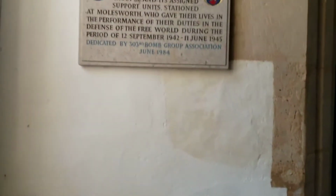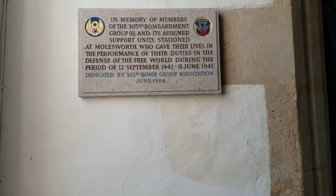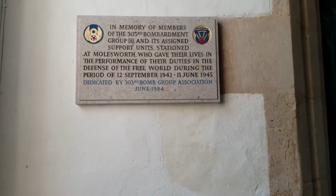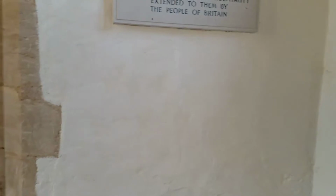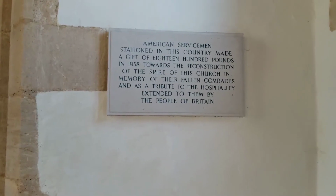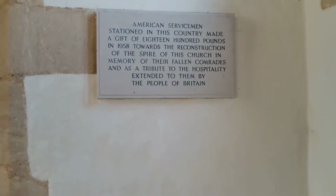And here on either side of the bell tower entrance we have memorials to those who served in the Second World War. And this is another one, a kind donation from American servicemen in memory of their fallen comrades, and tribute to the hospitality extended them by the British people.